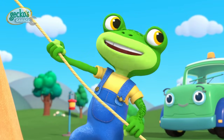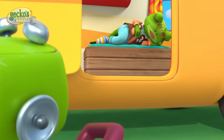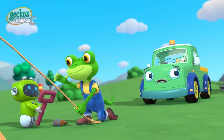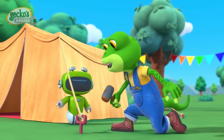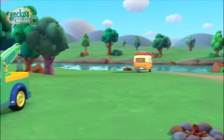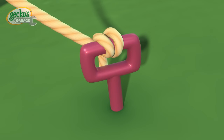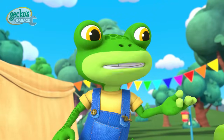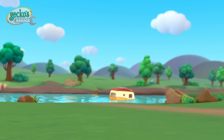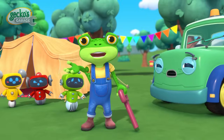Sounds like Grandma's having a nap. Thanks, Green. Shush, Tilly, or you'll wake Grandma! Oh, no! This isn't a peg. It's the tow pin to connect the caravan to Tilly. Soggy spark plugs. Now Grandma is floating away.